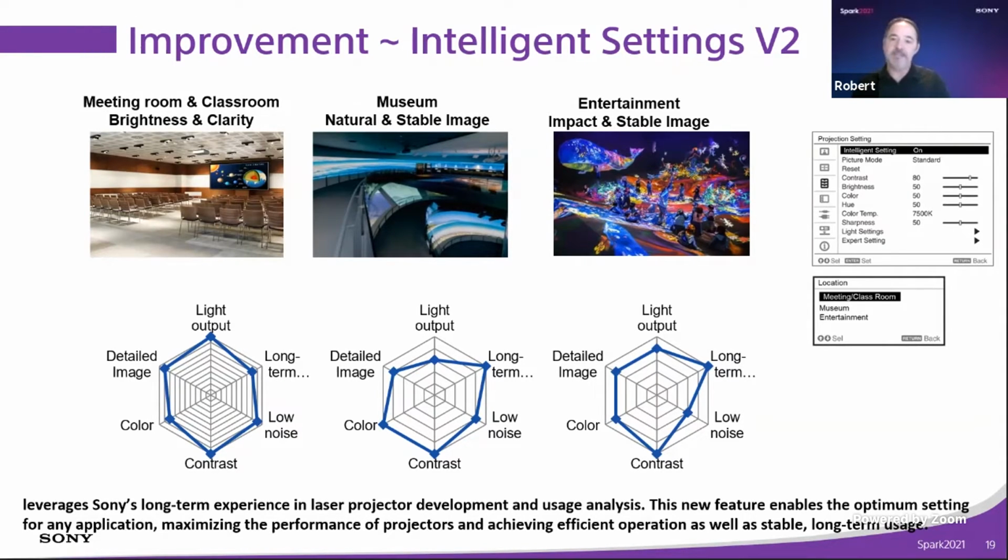Depending on the usage, we can adjust accordingly, keeping the best color and best image possible for those 3 environments. So that's version 2 and what we do. There's this constant monitoring, not in real time, but done every 500 hours. It will check and say, actually, this projector is not being used a lot, so let's turn off some of the laser diodes. We can keep the color, the brightness, everything, and it just gives the projector longevity.